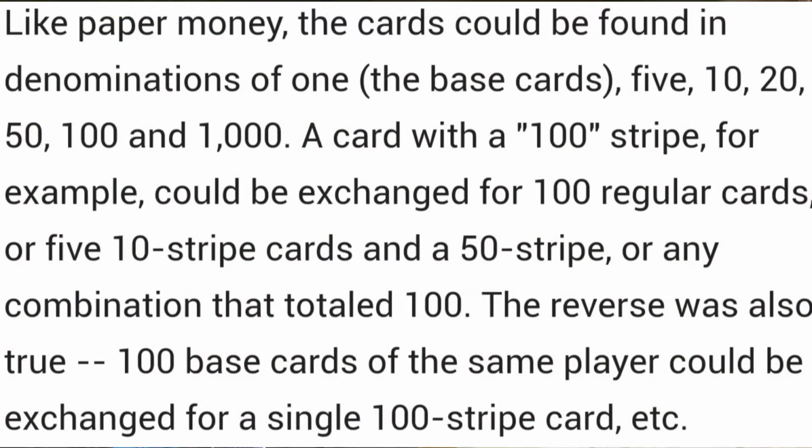Yep. But what they wanted to do was say, hey, if you pull this stripe card out of a pack, you can send that stripe to us and we'll send the exact number of base cards of that stripe card in the mail to you. They also had wild cards, right? Yep. And those could have stripes as well. Correct. Yeah, I think we pulled a couple of them.